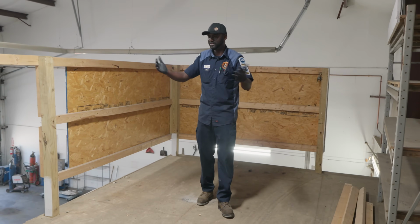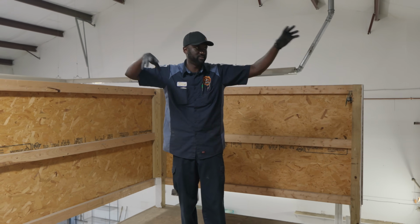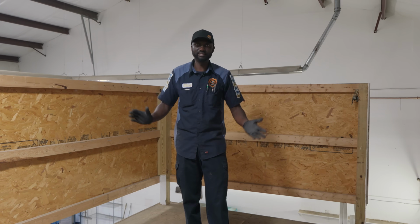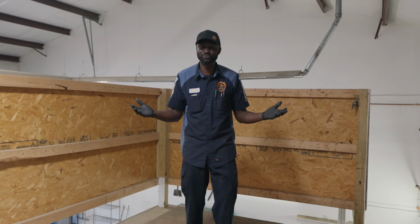So we're going to build this, make a nice podcast table. We're going to have lights, cameras, and all the fancy stuff. You get the idea. Let us know. We haven't built a podcast room.